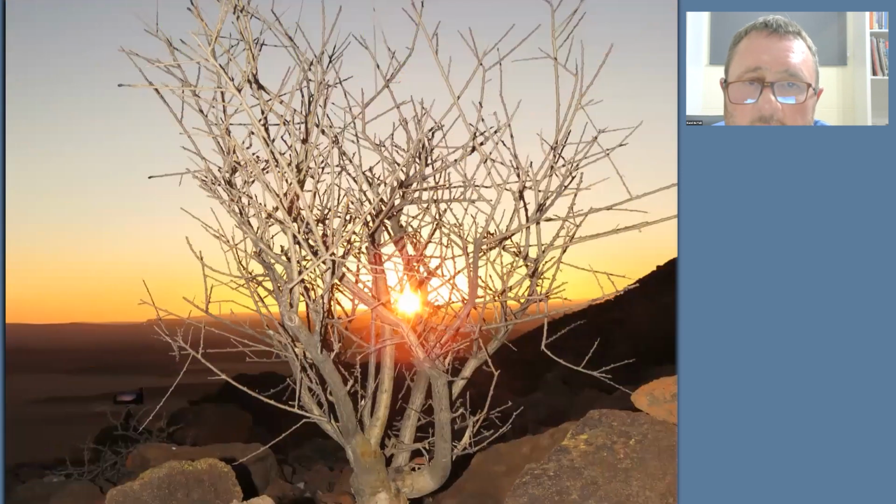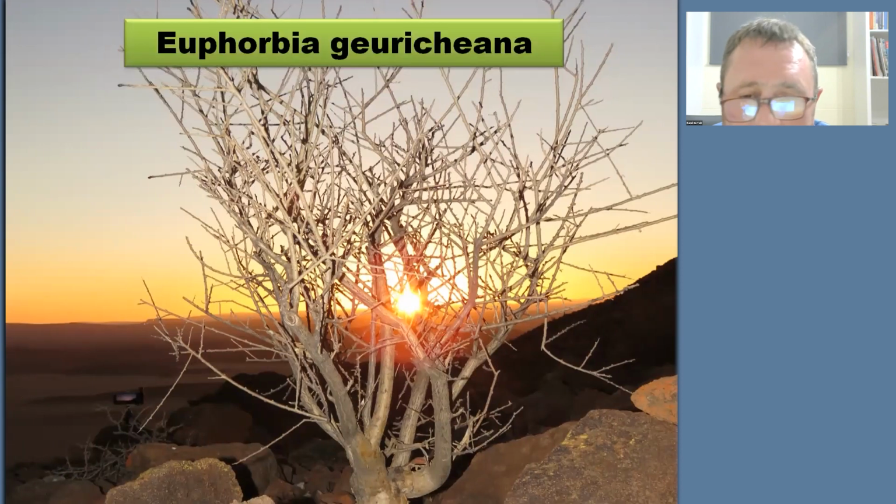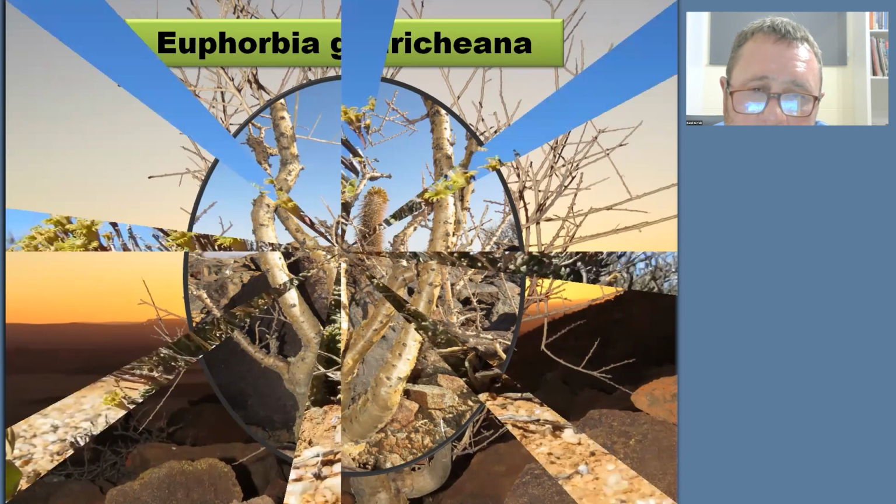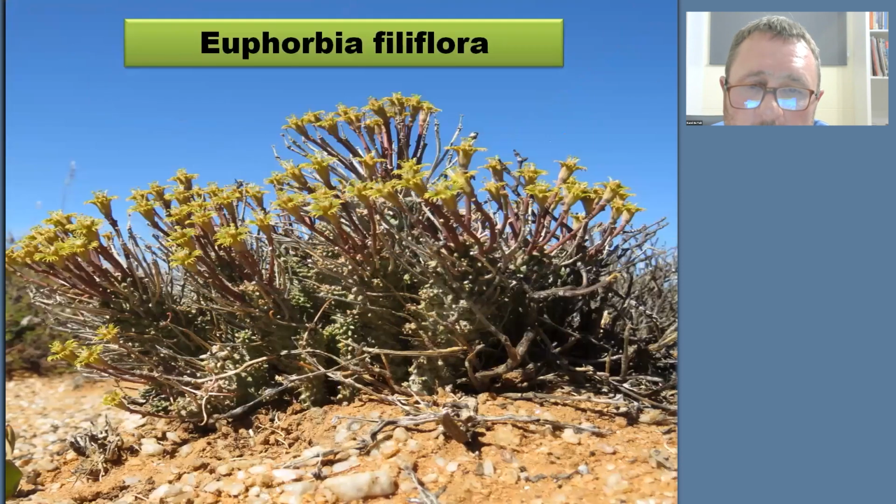Here are the sticky euphorbias, Euphorbia guerichiana. You get them quite close to the Orange River area, also where the commiphoras are growing and where the pachypodiums are growing. You can see them growing with the pachypodiums. There's the stenopes, a mating bush type of euphorbia. Euphorbia filiflora, in the Namaqualand klipkoppies area.